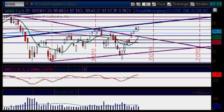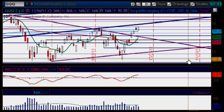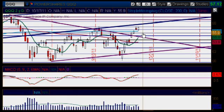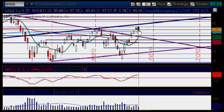It is Thursday, October 13th, 2011, and we are looking at the QQQ daily chart. So let's do some technical analysis here today to help us better understand what's happening on our daily chart. So let's take a look at what happened here today.